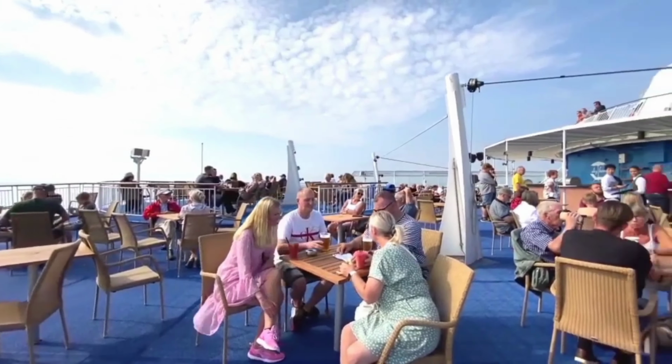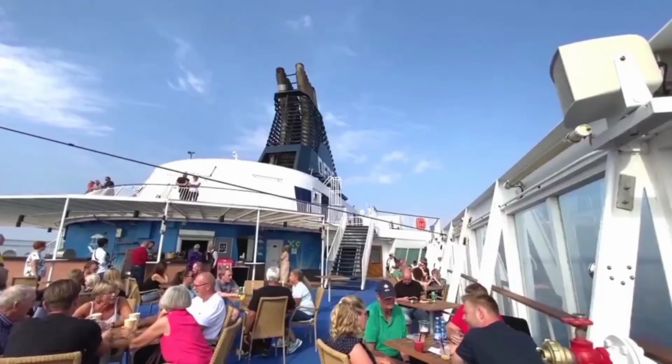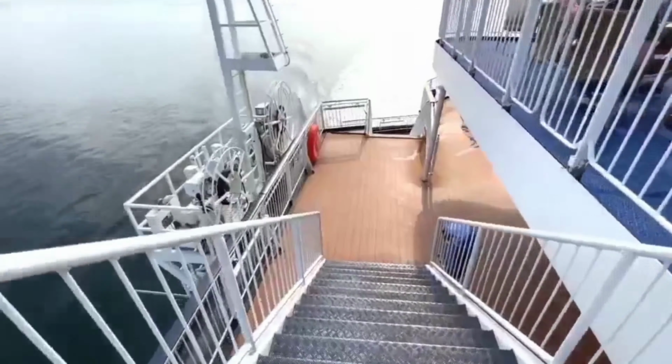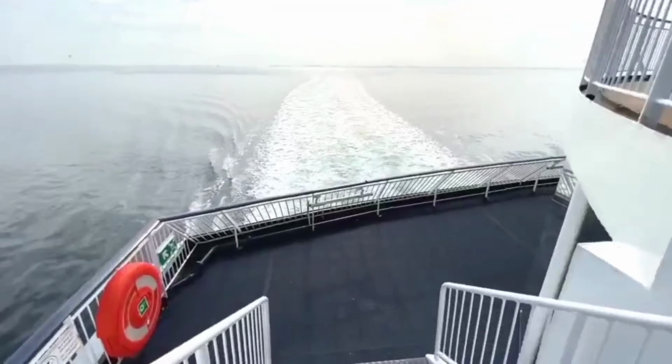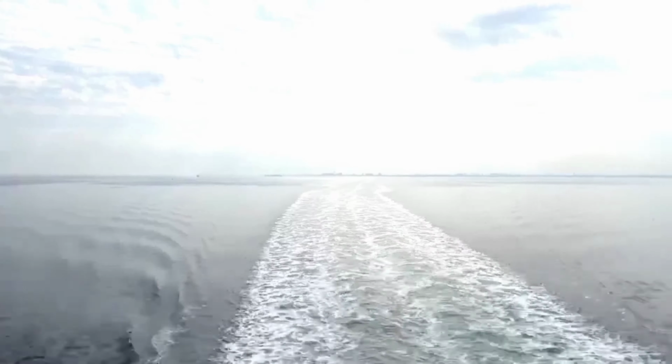This is the sky bar, and as you can see, people are enjoying their drinks here. Look at the sky, guys. I mean, it's so beautiful.